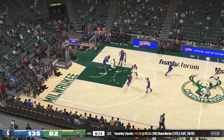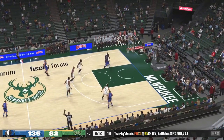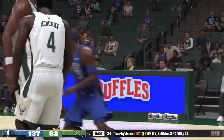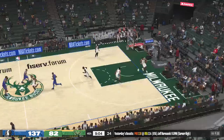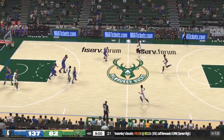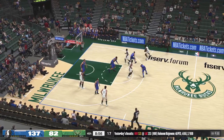And so he's able to get 1 of 2. For Dallas, they've gone an outstanding 4 of 5 from the field in the fourth quarter so far. Terry, and there's the bucket. Stay with it on the offensive glass, getting it done. Terry's got 10 points in just the second half. For Milwaukee, they've gone 3 of 4 in field goal attempts since getting things started here in the fourth.